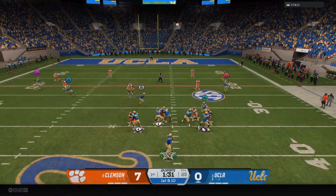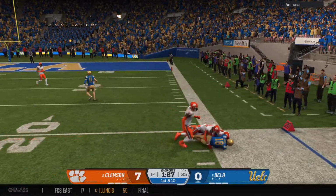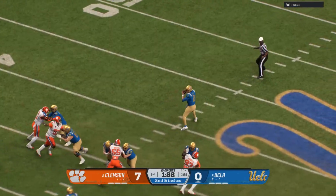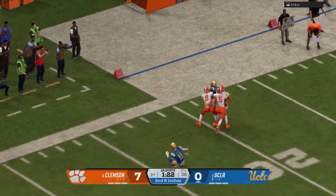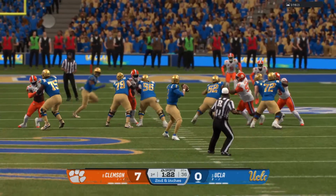Back to pass. It's Price. The receiver grabs it. They bring him down just short of the marker, inches away from a 1st down. Quarterback looks downfield to make this throw. He wants to be able to get the ball to pick up enough yards for a 1st down, but instead, he gets the ball at least underneath to the drag route and gets some positive yards.